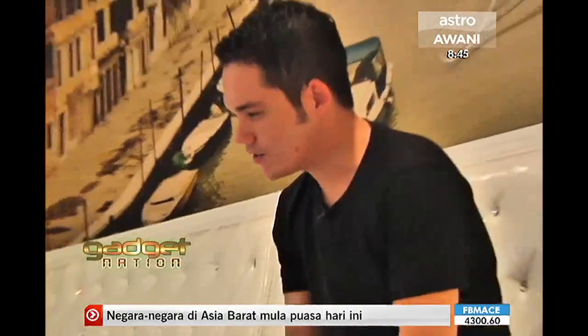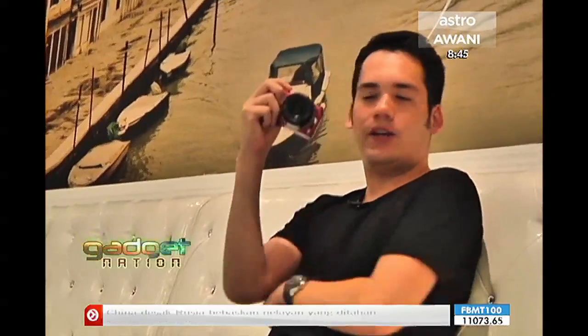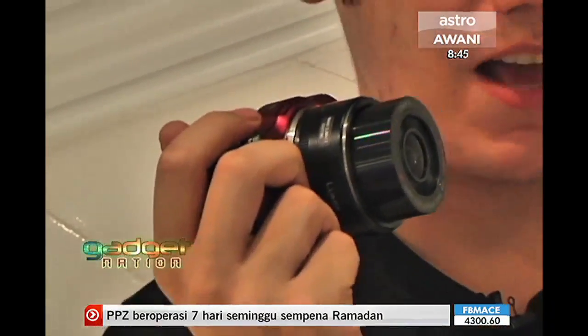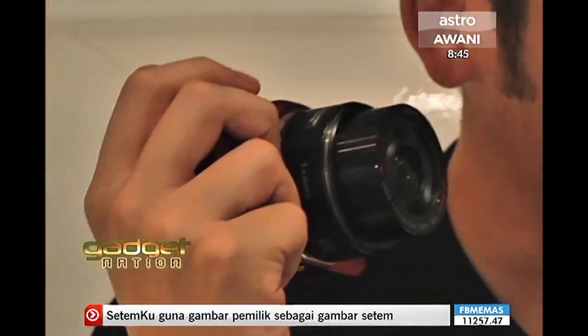So why is the GF5 more expensive than the GF3, apart from the fact that they look similar? Well, firstly, they both have a 12.1 megapixel Live MOS sensor, so that's pretty much identical, but this has the higher picture quality tag attached to it. So you're pretty much expecting something a little bit more nifty in terms of picture quality, and you're certainly going to be hoping for it. I know that I am.